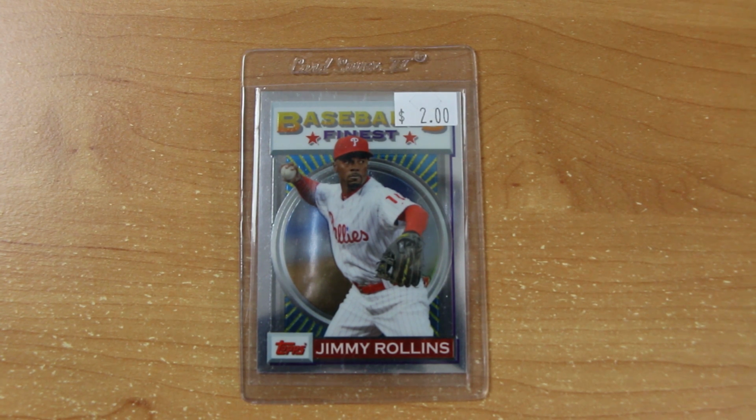I think they're like 1 per box, and there's like at least 50 cards in the set. So it's tough to pull them. The refractors are like impossible, and they'd be even better, but I'm just happy to add this to the PC.